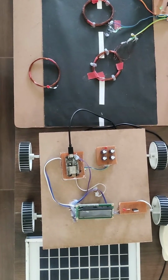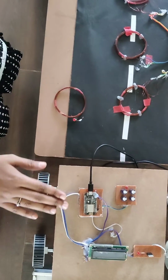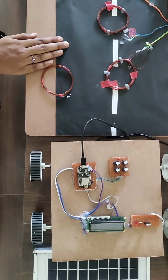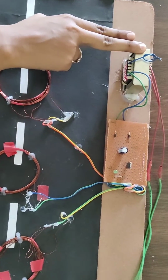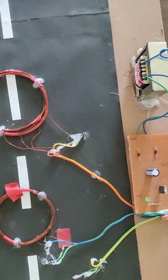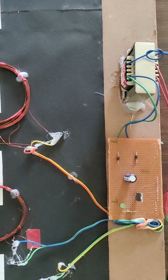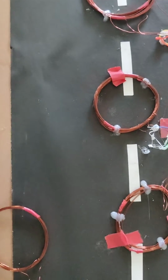The number of turns depends on the inductance, which results in the suitable coupling capacitance. This is the transmitter part and this is the receiver part. The transmitter system consists of an AC power source. Here we are using the AC power grid supply and we step down the voltage. We can also use renewable sources for the supply. It also consists of a rectifier, an inverter part, and the transmitter coils.